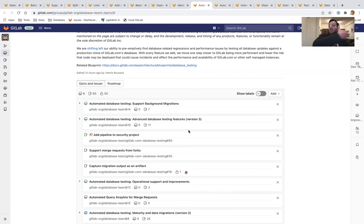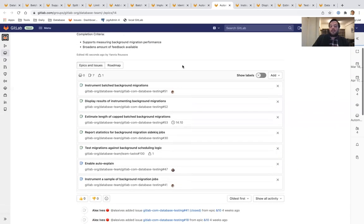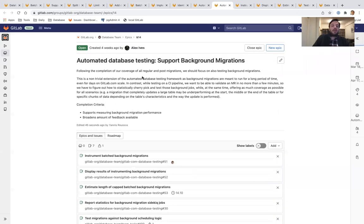We have covered regular migrations and post migrations. Those are migrations that run after the code deployment in no downtime updates. And the next step, which we have started working on already in 14.9 and we have completed in 14.9 the first step of it, is supporting background migrations.